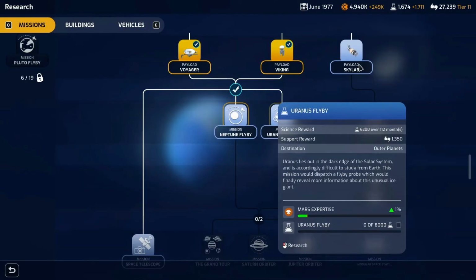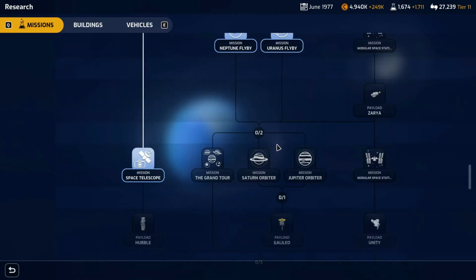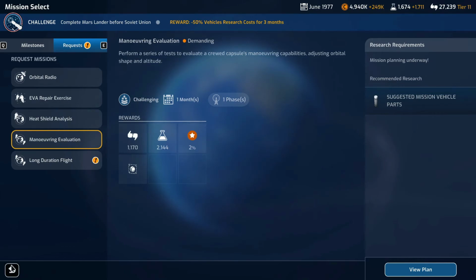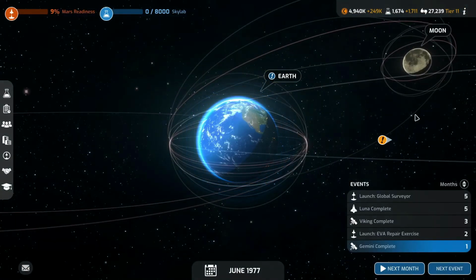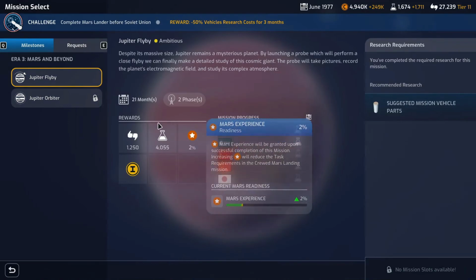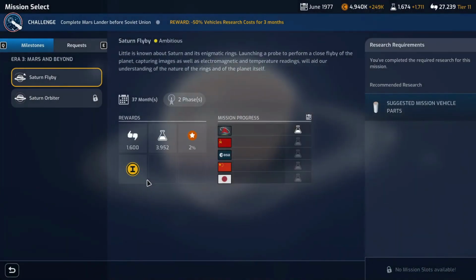Let's go ahead and research Skylab. We'll get going on the space station, and then we will get our flyby missions. Then we'll get our orbiter missions in the telescope. We have a lot to research. And the idea is to put as many short-term, high payout science missions out as you can in between doing your milestone missions. Like, we need to get the Jupiter flyby out before ESA launches theirs. We need to get our Saturn flyby out before anybody else has a chance to do it.